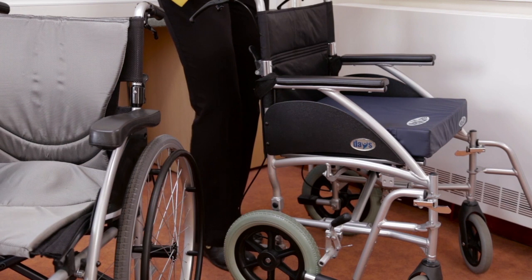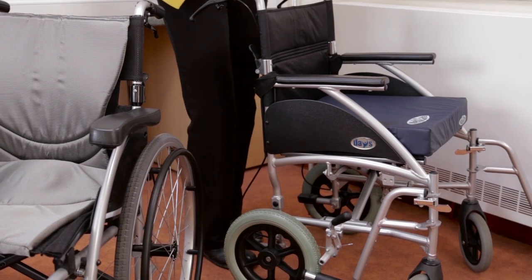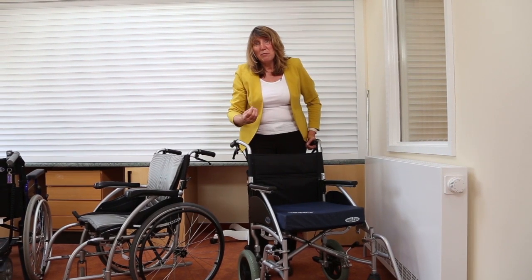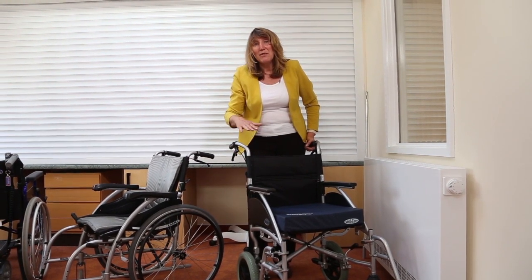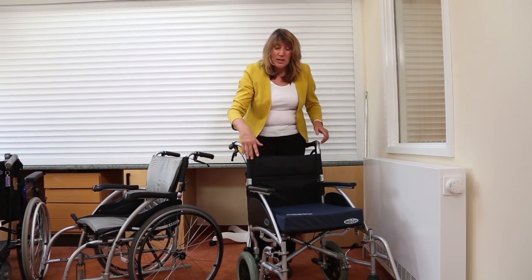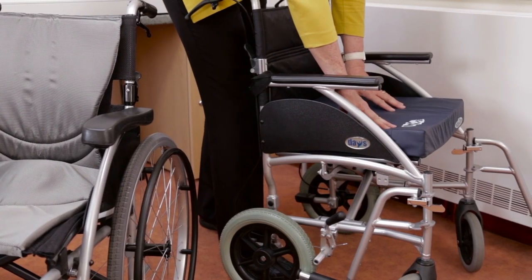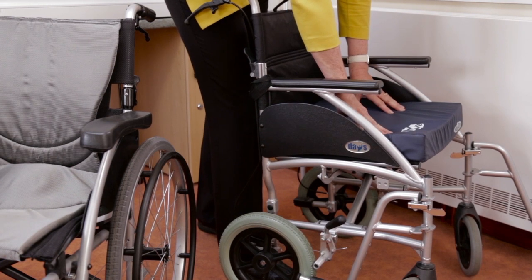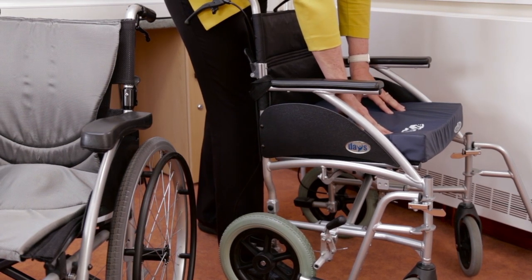Now solid tyres is great in that you don't have to maintain them. They won't be punctured when you're out, but they do give a little bit more of a rough ride when you're going over rough ground. So by having a cushion on the seat, you are giving the person in the chair a little bit more comfort, a little bit more suspension.